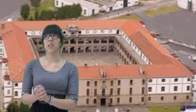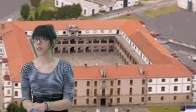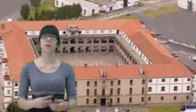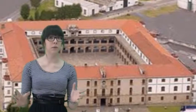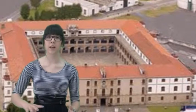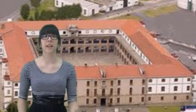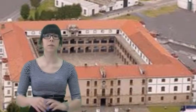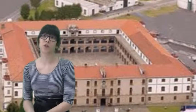So, it is the oldest headquarters in Spain, actually. It was built in 1759, and it's also considered a building of cultural interest. It is a really well-proportioned building. It has an amazing square inside it. It has a double gallery. It is really, really harmonious. But then again, almost all the military buildings in Ferrol are really harmonious because of our tradition.